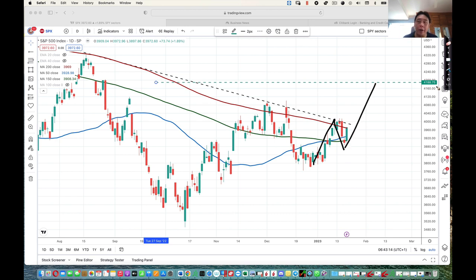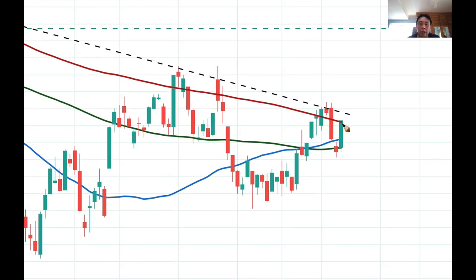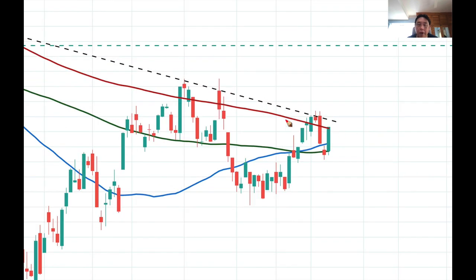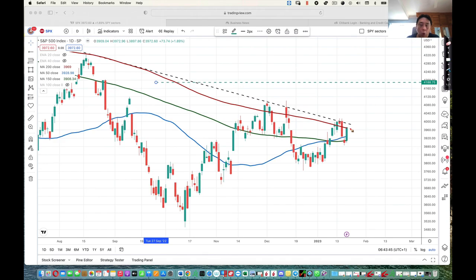Now, do bear in mind, I also mentioned that when the 50 crosses above the 150, it's a 90% confirmation of a bull market. It's not 100%, it's 90%. Okay, so there's still 10% where it could still fail. Always remember that. Now, if the price can close above the 200 moving average, which is this red line, and the 200 moving average starts to slope up, which has not happened yet, you can see the 200 is still sloping down. Only when the 200 slopes up, then that's a 95% confirmation of the bull market. So we're at 90%, not yet 95%.